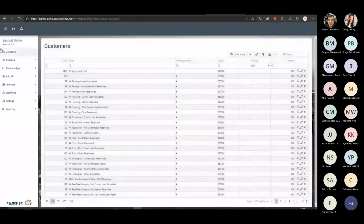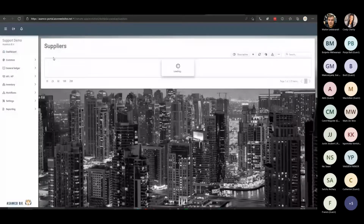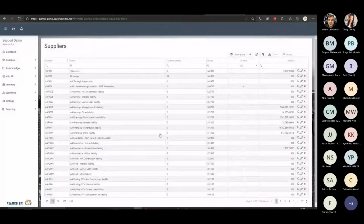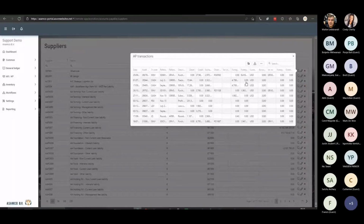The same functionalities are available for your supplier's information. Click on the Suppliers button, which you will find in the Evolution dashboard. On this overview page, you will find a list of all the currently active suppliers in Evolution. To review the transactions related to a particular supplier, click on the Inquire Supplier Transactions button shown here. You will then see this pop-up screen with the transactions for the selected supplier.